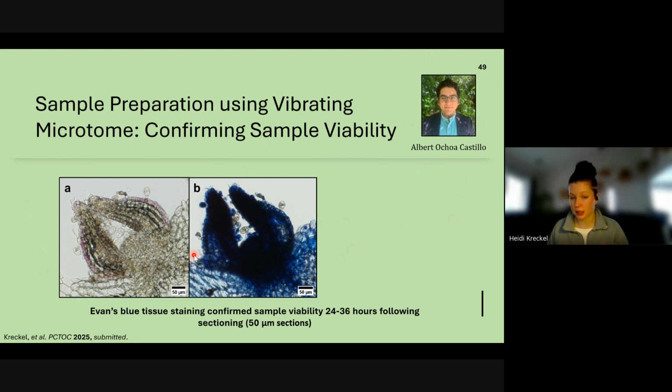However, because we are slicing, the top layer of these cells are likely dead because we just sent a blade through them, and our bottom layer of these cells are likely dead as well. And so I had faith, partially because we can also see this little bit of opening or this brightness in this region here, which could indicate that these central layers are actually alive.